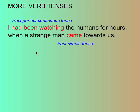Now, you might like to know that there are about 12 of these different advanced verb tenses. So if you're really keen to find out what they are and learn a bit more about those, there is a link on the Year 5 website. Just underneath where you've clicked on this video, you'll be able to go and have a look at a website there that explains those 12 different complex verb tenses in a little bit more detail than I can do in this video. But there you go, guys. It's a bit more complex than just past, present, and future.